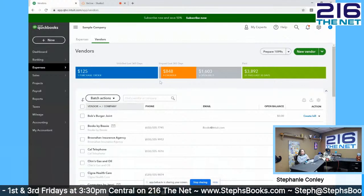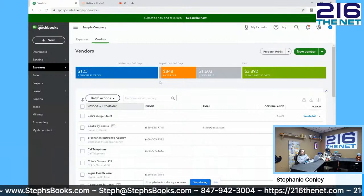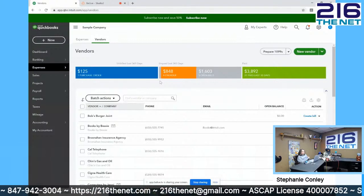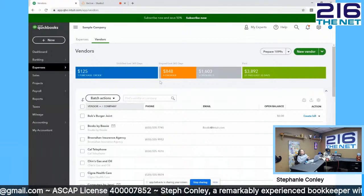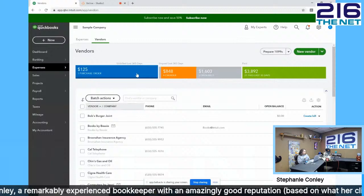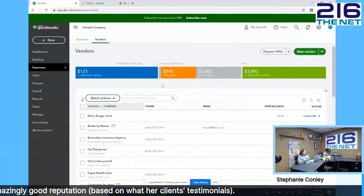If it's an incorporation, you could send them a 1099, but I don't believe it's required to send them when they're an incorporation. But again, double check with your CPA on that in case the rules have changed since I last looked that up in 2017.